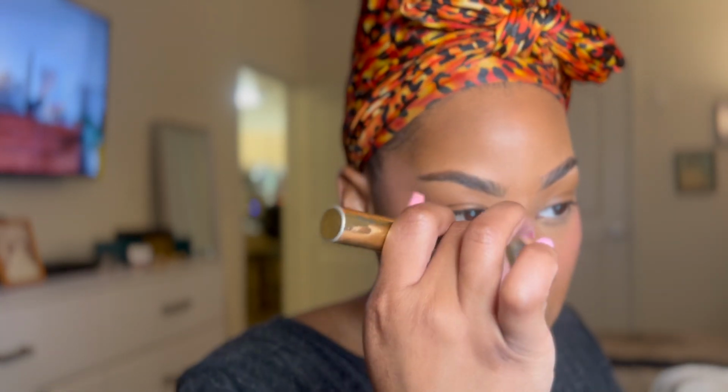So time to set. First things first, you're gonna set with a pressed powder. I use the medium golden mineralized skin finish by MAC. This is what I do.